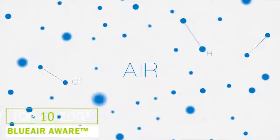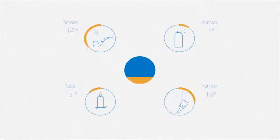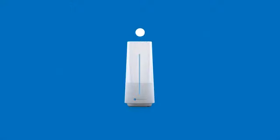Today, the air indoors can be just as impure as the air outdoors, due to invisible contaminants in our everyday environment. What if the solution to dirty air was as simple as waving your hand? Introducing our new range of innovations from Blueair.